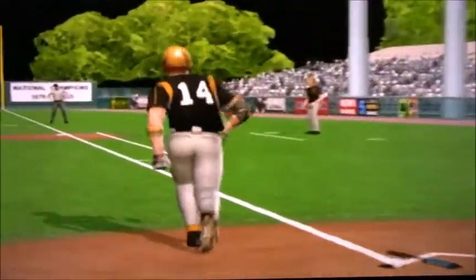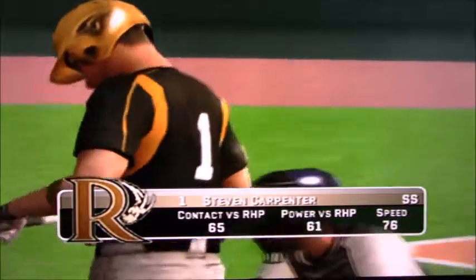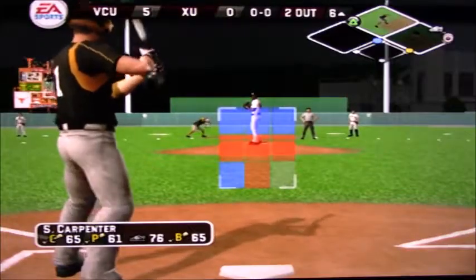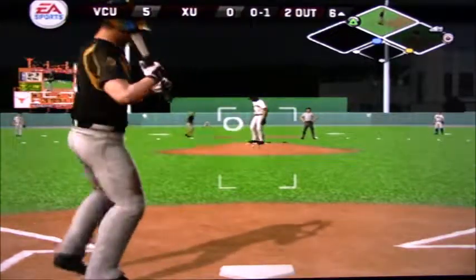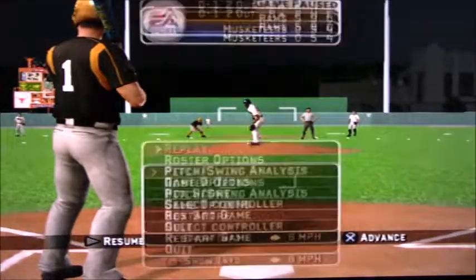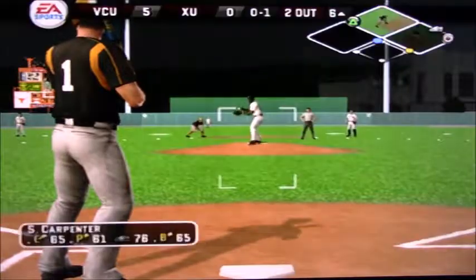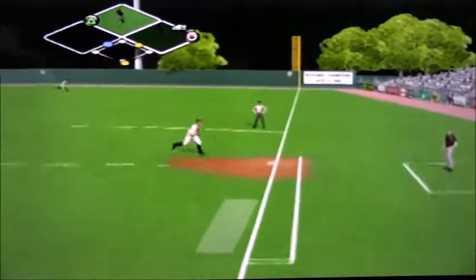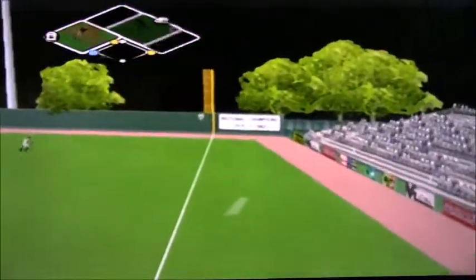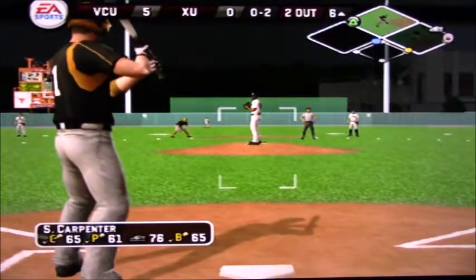Wow. Took one for the team. That's got a warning. He doesn't want to see anyone. Dang. Number one. Breaking pitch on the corner for a strike. I would have never thought that guy was throwing at him. In the video game, you wouldn't think the guy's throwing at you intentionally.